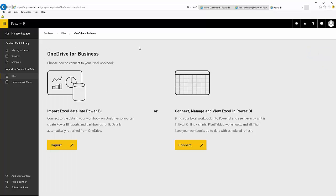And now it gives me a choice. I can either import the data into Power BI, or I can connect, manage and view Excel in Power BI. The import option would just pull the data out so that I could put it into the Power Pivot database. The second option is what I'm going to choose. It's going to bring the Excel workbook itself into Power BI and show it exactly as it is. So I'm going to connect to that.